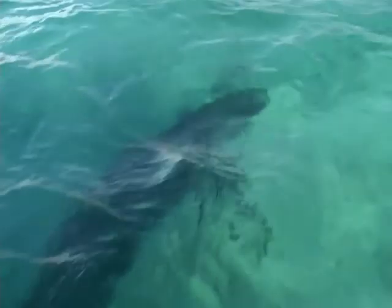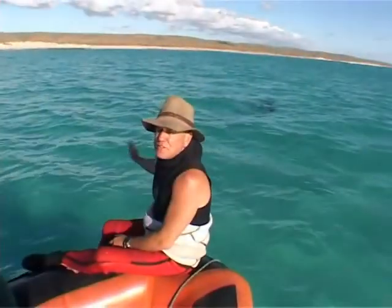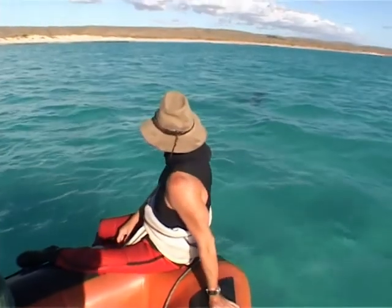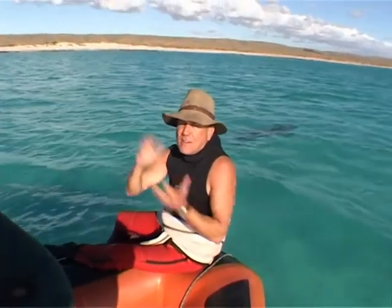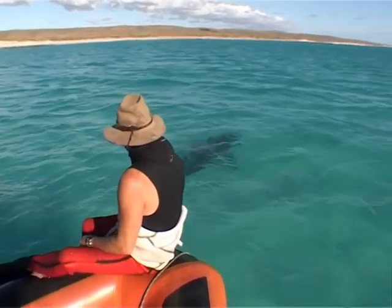Following a huge tiger shark in a rubber boat is not recommended. These tiger sharks come inside the lagoons to hunt for turtles, and they're very good at it. Their jaws are so powerful they can come up and crunch straight through the shell, no problem at all. Look at him.